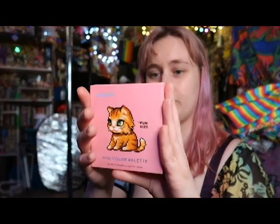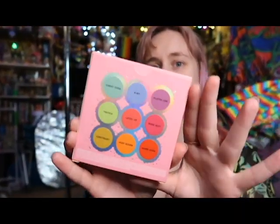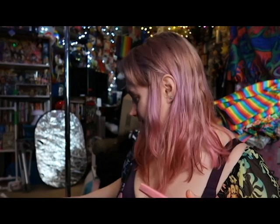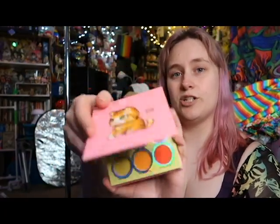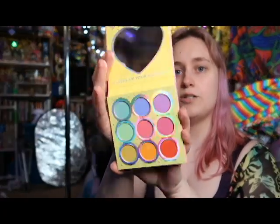I got this Sugar Pill mini palette. I always wanted to try the Sugar Pill eyeshadows before, but I know they're good, but they do get pricey, but I thought this would be a good way to try it. Plus, I got 25% off. And these are all colors that I like.